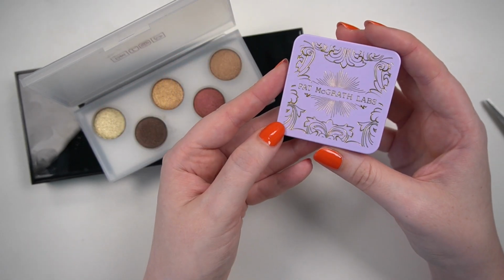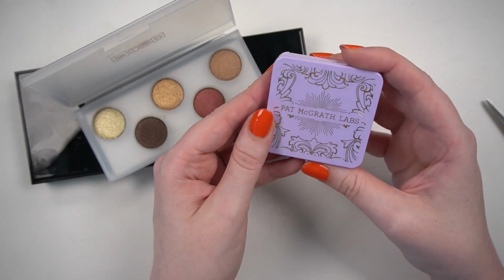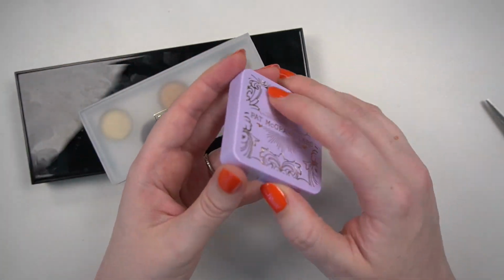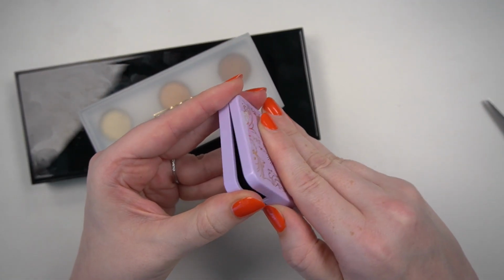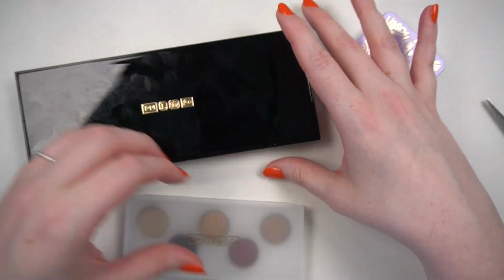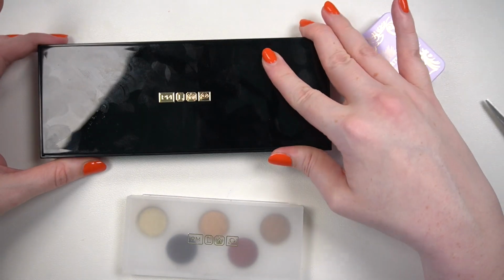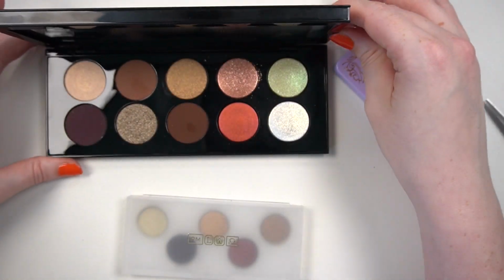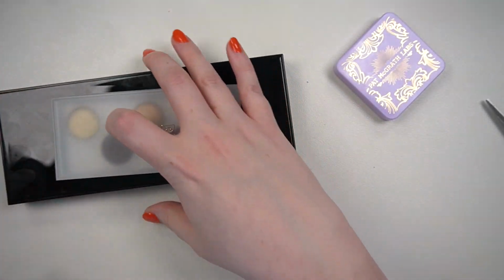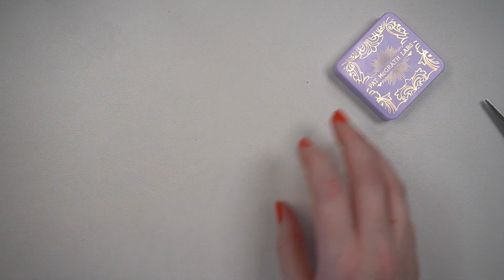I think it's possible that it could wear off if you have it in a makeup bag or whatever, but yeah, this to me doesn't feel cheap. It just feels kind of cute. So it's definitely not as luxurious as this kind of packaging is, but like I've said, I don't think you necessarily want to travel with this either. All right, so that's it for Pat McGrath in terms of comparisons.